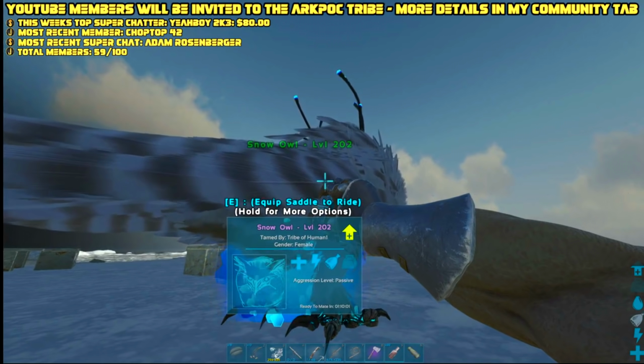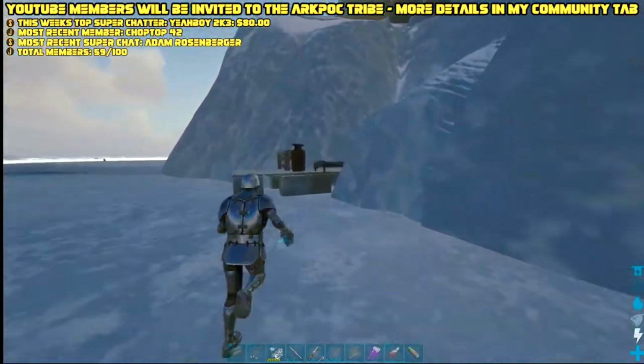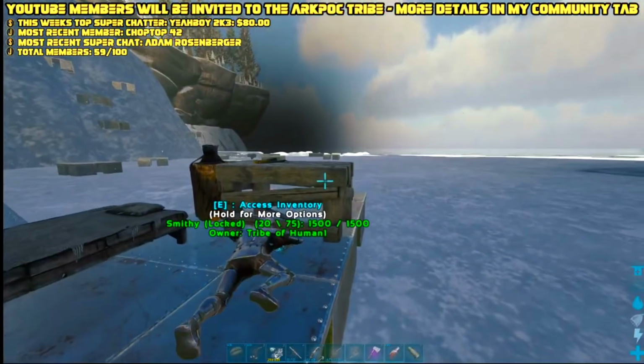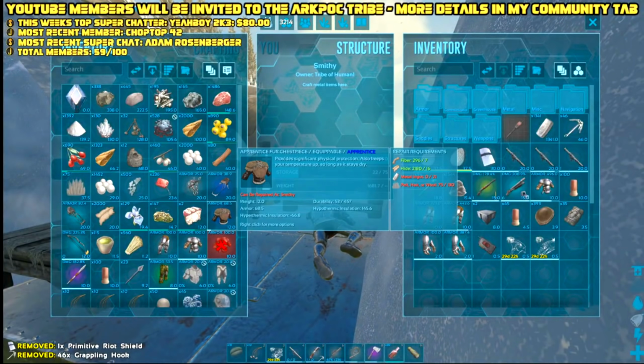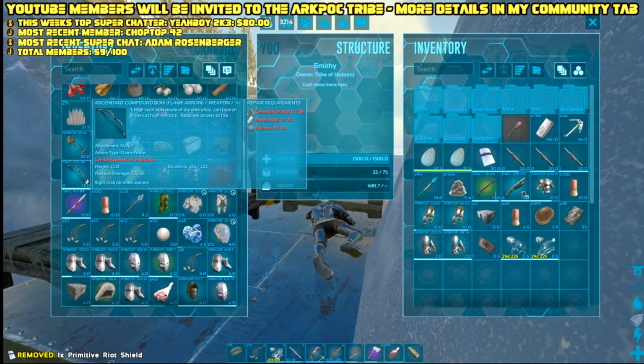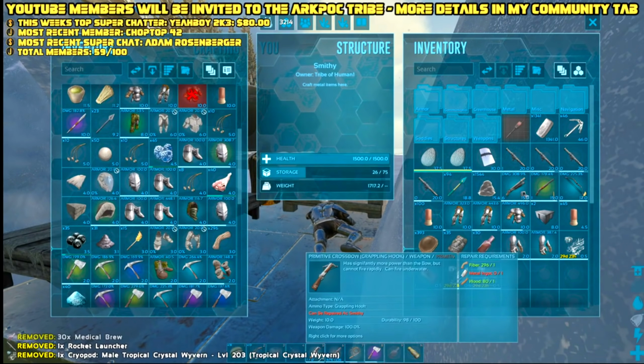I think for most of you guys, if you're not streaming while playing on them, these are a pretty good fun duo server. Seeing as ArkPok is wiping this week, I'll probably be playing a little bit of ArkPok this week, although feel free to leave me comments down below letting me know what kind of servers you'd like to see me play on.